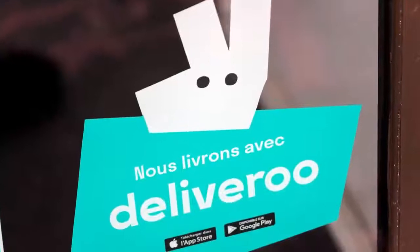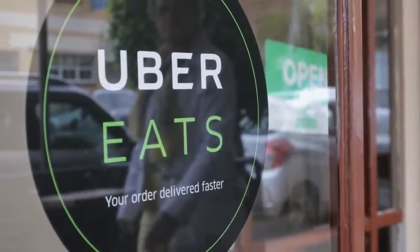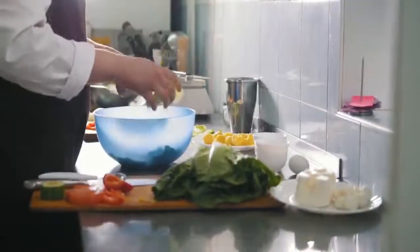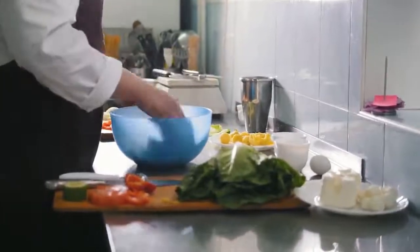Both Deliveroo and Uber Eats have opened ghost kitchens in Paris. Ghost kitchens are also popping up in London, Los Angeles, and China. And the former CEO of Uber, Travis Kalanick, started a kitchen company called Cloud Kitchens.